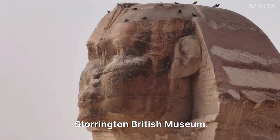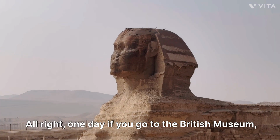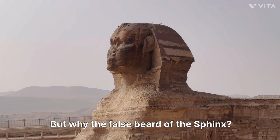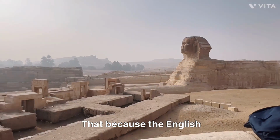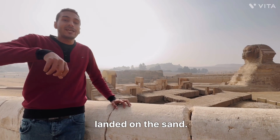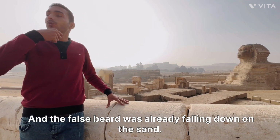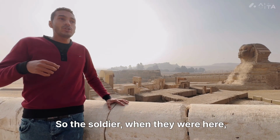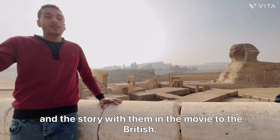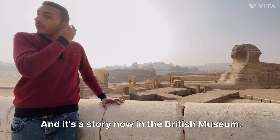Now the false beard is stored in the British Museum. Have you been to the UK before? Alright, one day if you go to the British Museum, you're gonna see the false beard of the Sphinx. But why is the false beard of the Sphinx in the British Museum? Because of the English occupation. When they were here in 1800, they found the false beard lying on the sand. At that time, the Sphinx was covered by sand up to the shoulders, and the false beard had already fallen down on the sand. So the soldiers, when they were here, took the false beard as a memory and moved it to Britain, and it's stored now in the British Museum.